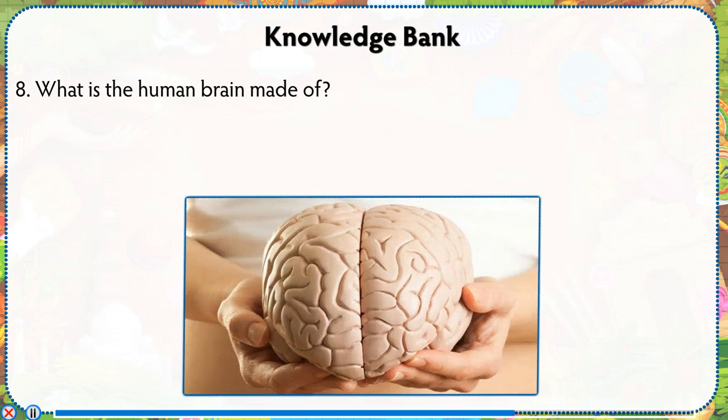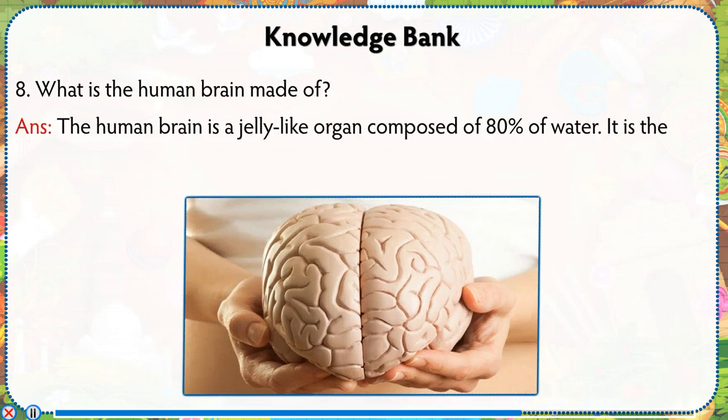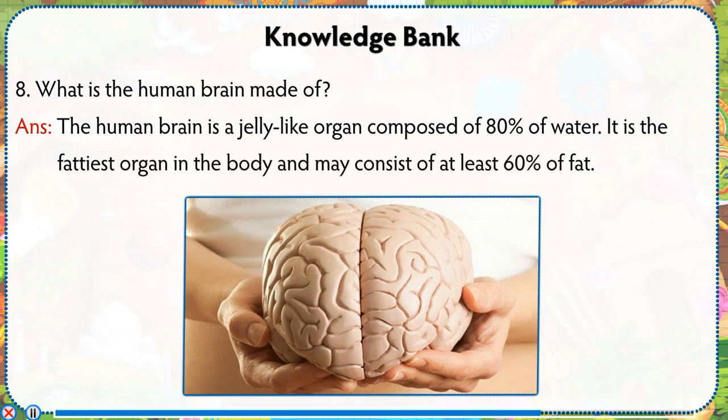What is the human brain made of? Answer. The human brain is a jelly-like organ composed of 80% water. It is the fattiest organ in the body and may consist of at least 60% fat.